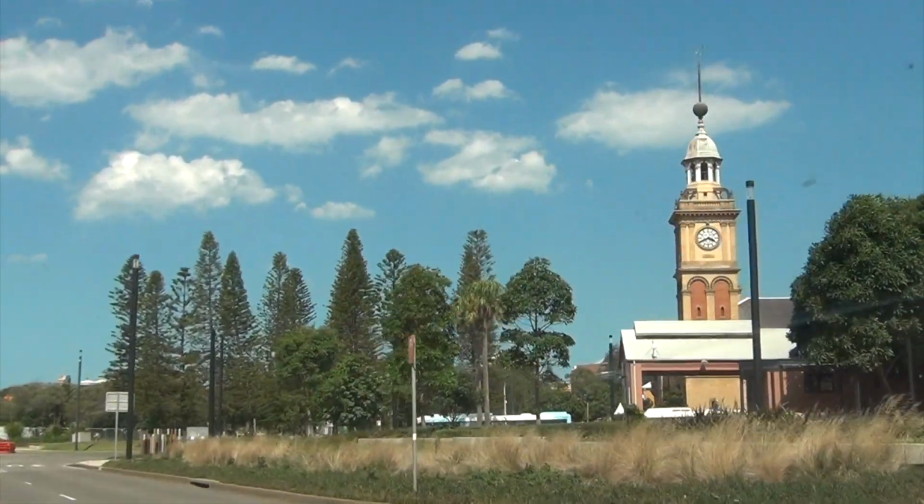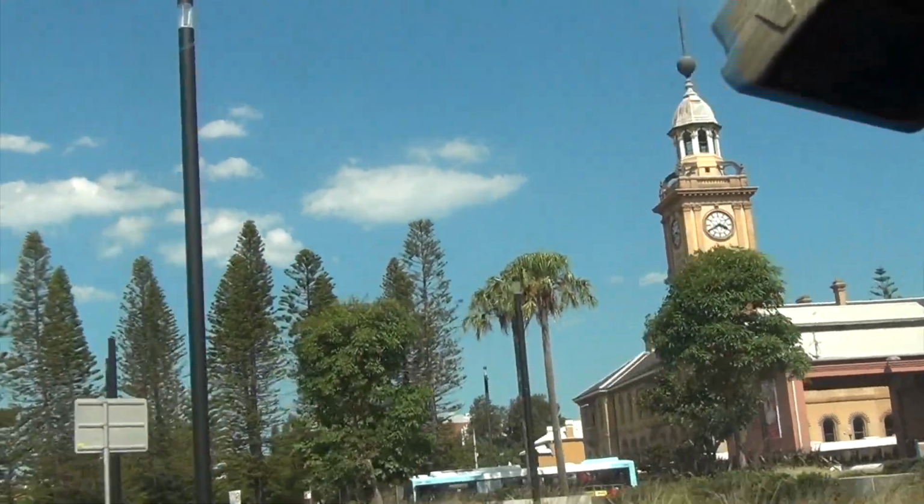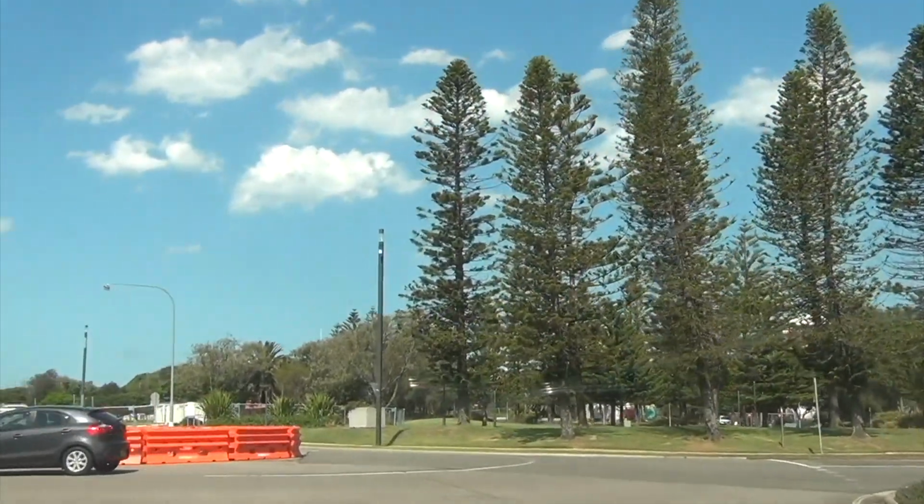That's just opposite Customs House. Is that part of the railway station? Or? Yes. No, that's Customs House, the clock. Okay. That was in danger of being knocked down after the earthquake. Oh, now look at this.